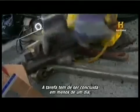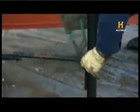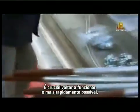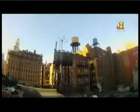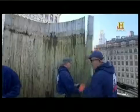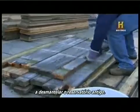The job has to be completed in less than a day. A challenge American Pipe and Tank is ready to take on. While this tank is empty, this building has no fire protection. So it's pretty critical that it gets back online as soon as possible. The team spends the first 2 hours dismantling the old water tank.